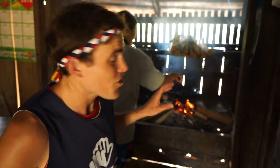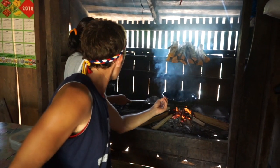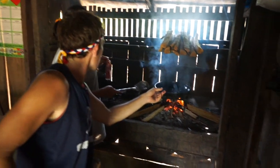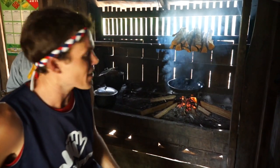So they just put all the suso into a big kawa and they're frying them up. There's nothing in there yet, so they're just heating them up, and I think they're gonna add the adobo stuff, which is usually garlic, onions, suka, and toyo.